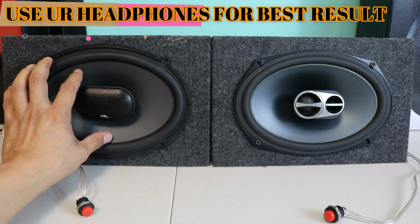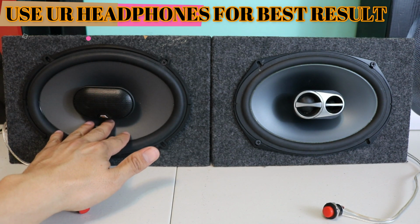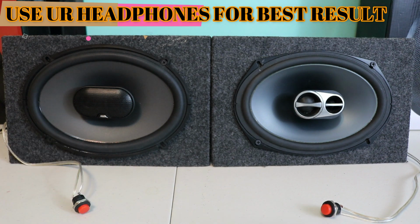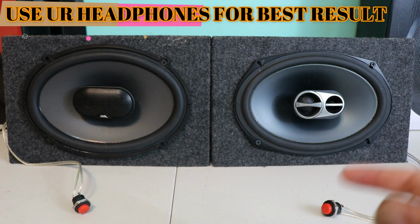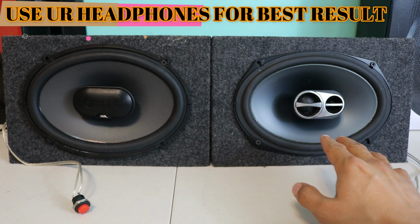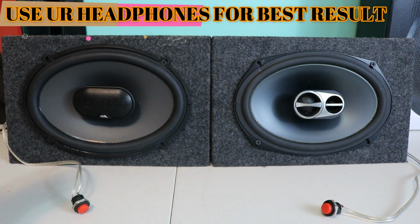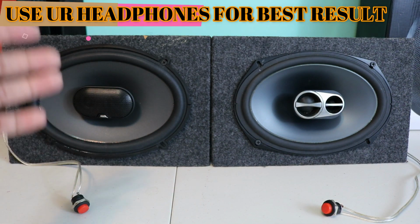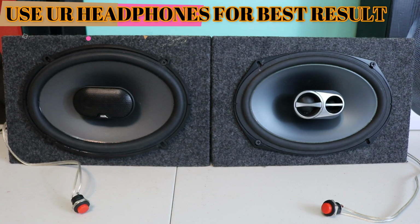See, even at that volume, on the JBL you feel a little bit of vibration like a bass, but this guy is losing the bass. Compared with the Kickers and all the Scar Audios, this guy has a lot deeper bass. But compared with the JBL, somehow they manage to give the bass even from very low sound output.